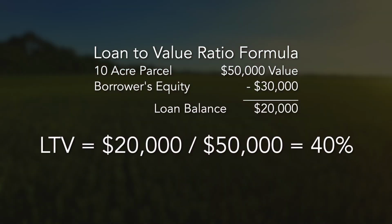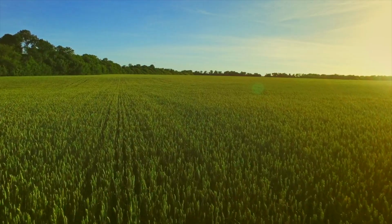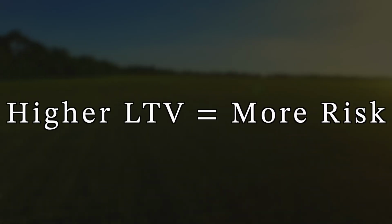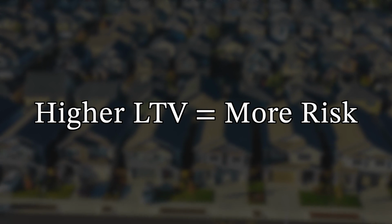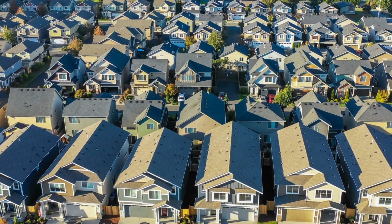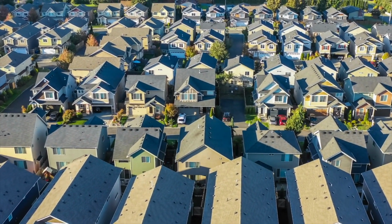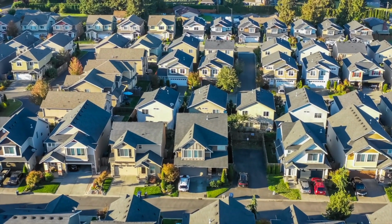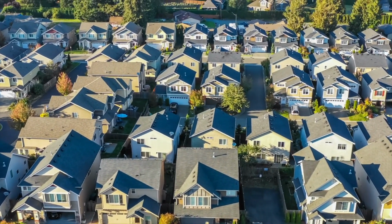And as the seller or lender in the deal, this is good for you. A lower loan to value equals less risk. A higher loan to value equals more risk. So you don't want that loan to value to be that high. And the loan to value ratio can technically be whatever you're willing to accept, but an 80% loan to value ratio is a pretty good starting point for the average deal.